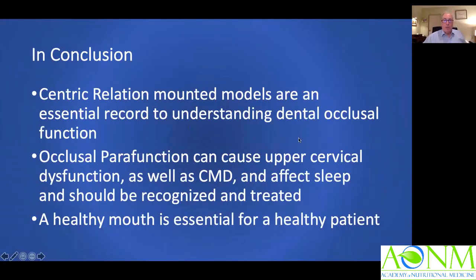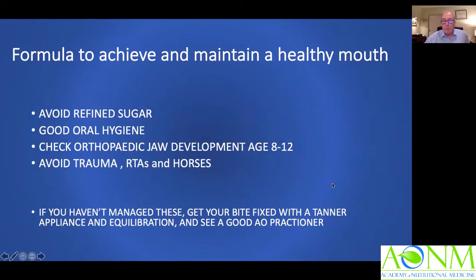So in summary, centric relation mounted models are an essential record to understanding dental occlusal function. Occlusal parafunction or tooth grinding can cause upper cervical dysfunction as well as craniomandibular dysfunction and affect sleep and should be recognized and treated. A healthy mouth is essential for a healthy patient.